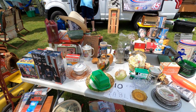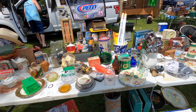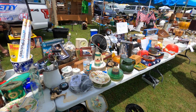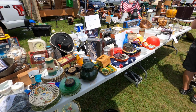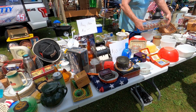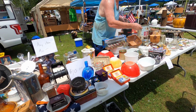$10 table. I've said it before, but I love it when dealers do stuff like this where they say everything is $10 or everything's $1 or whatever. It's just fun to see what you can find for that price. Sometimes you got things that are worth more than that. Sometimes things are worth a lot less than that, but the looking is what I enjoy.